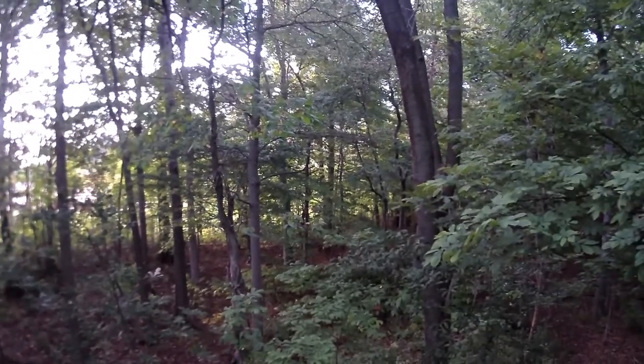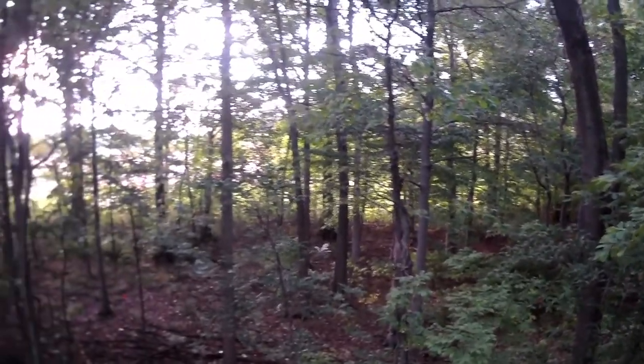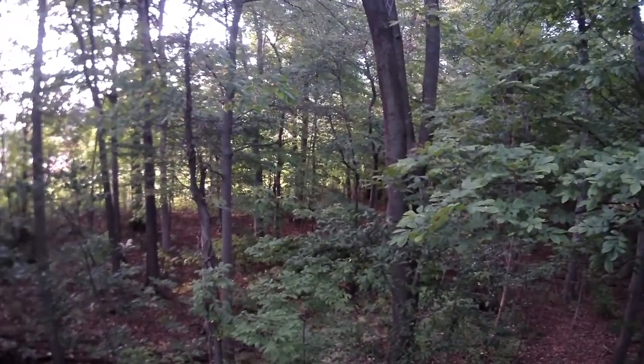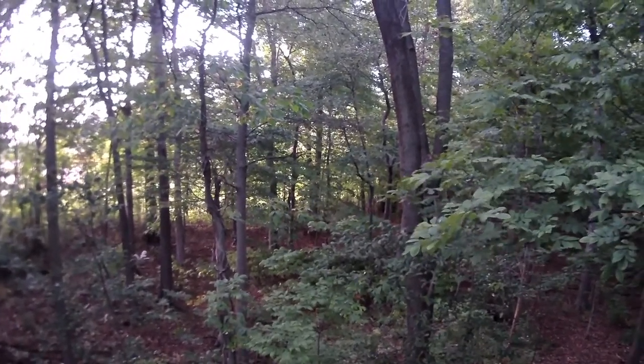She's down. Boom, baby. Just smoked the first one of the season. She's expiring right now. I can see her. She's about 25 yards from my stand.